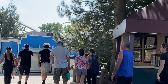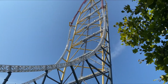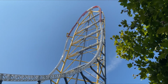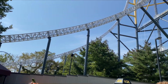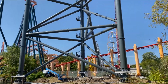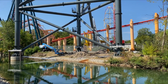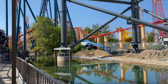Now, the reasoning for this is I think that they're looking at a lot of the things that Kingda Ka and Top Thrill Dragster had issues with while building, and they waited so long going into the cold months, right? So they had some hard times setting the foundations and everything else, and then coming back to it and leveling things off. So I think they're trying to get the work done before the cold weather, because obviously weather permitting, that makes it hard. Yes. They don't want to get behind on schedule. So I think they're going to throw this thing up really quick, learning from their past mistakes, which is a great thing for all of us.